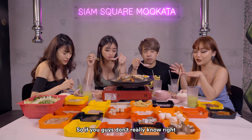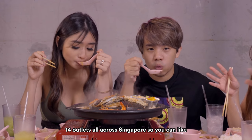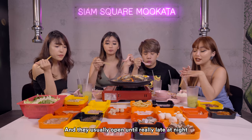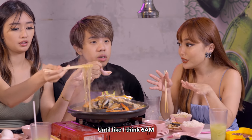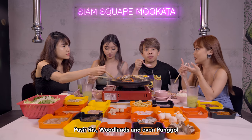So if you guys don't already know, Siam Square Mookata actually has 14 outlets all across Singapore. So you can easily find one that's really near to you. And they usually open until really late at night, until I think 6 a.m. Wow. This applies to outlets like Golden Mile Complex, Pasir Ris, Woodlands, and even Punggol.